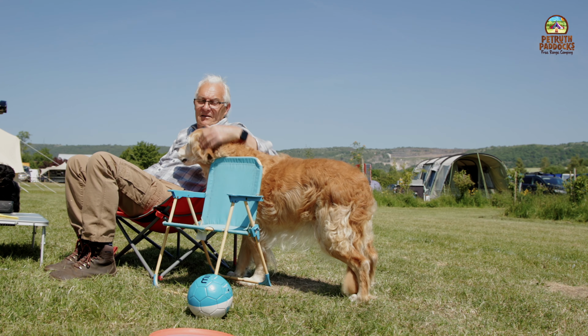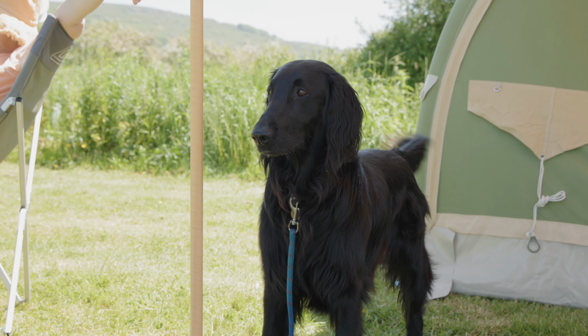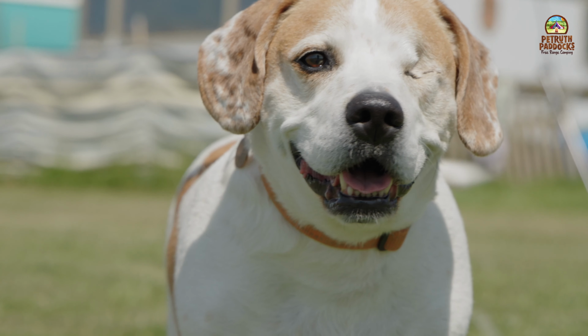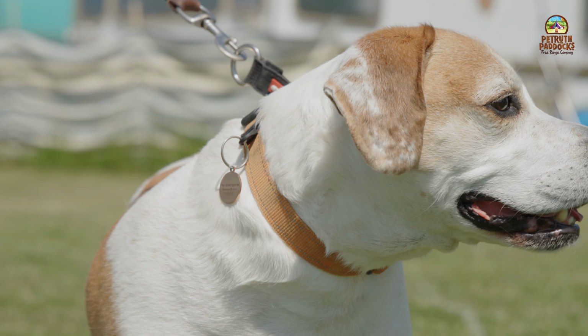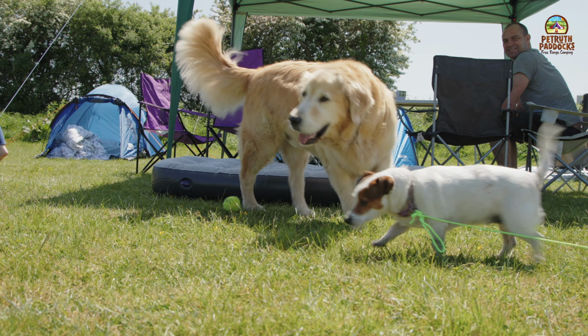A lot of people come here because they want to bring their dogs along on holiday with them. We like to do the same when we go on holiday. We welcome dogs with open arms. We just ask that they're dogs that get on with people and get on with other dogs. So if that's your dog, feel free to bring it here. We allow you to walk it off the lead as long as it's close by you.